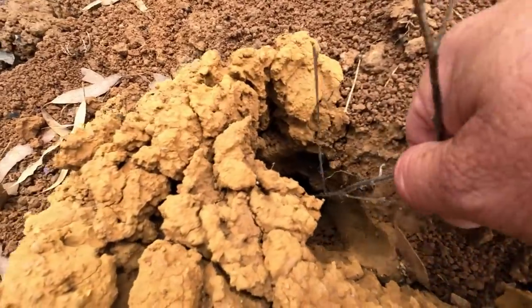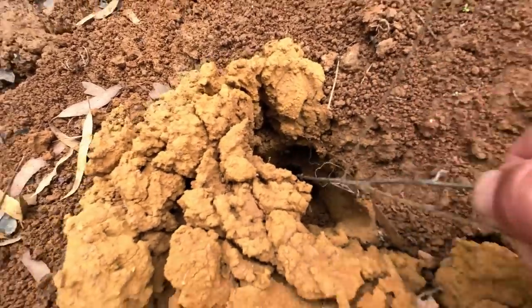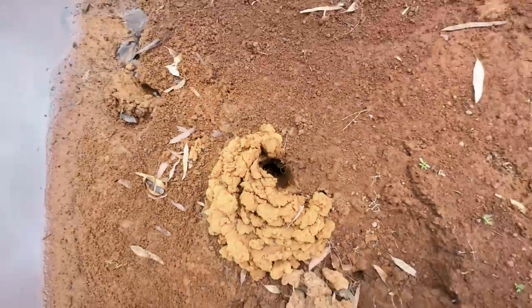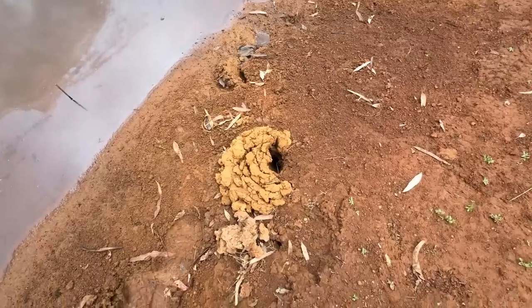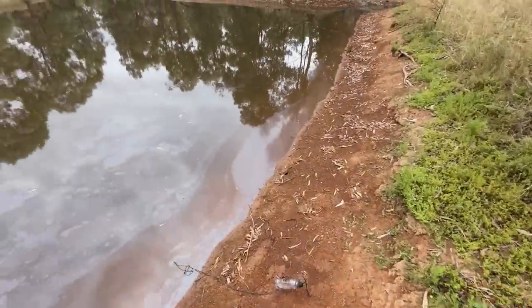Huh. I've never seen anything like this. I've never seen that in my life. Those claws are enormous. That is a huge yabby down there. I tried to get that yabby to grab a stick and lift him out, but he wasn't having a bar of it.